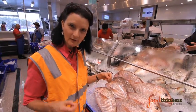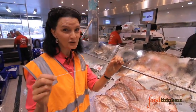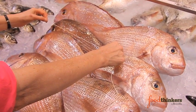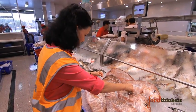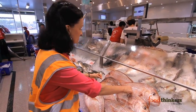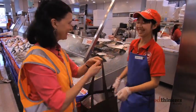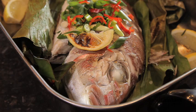A little tip. Get a piece of string, measure your pan or your barbecue or your oven to make sure the fish is not bigger than fits, because there's nothing worse than having to chop its head off to make it fit in the pan. I think that one might be about the size I need. Okay, thank you. Great, thank you. So remember, keep your seafood chilled. An hour out of the fridge can take a day's shelf life off it.